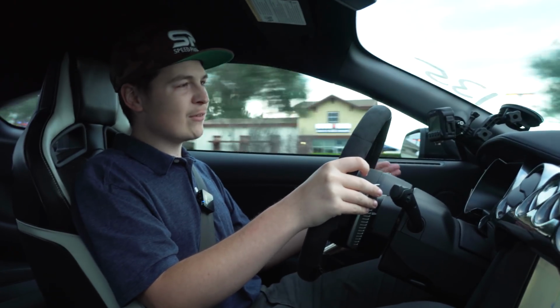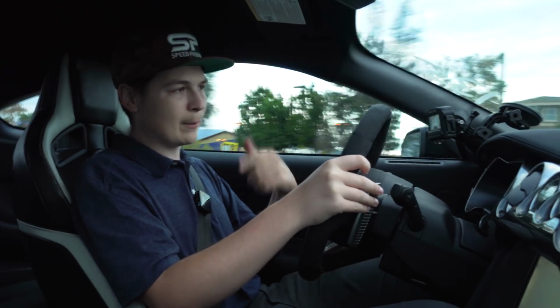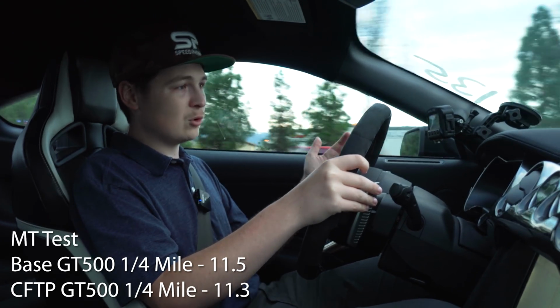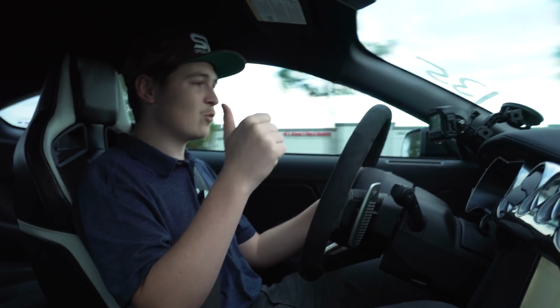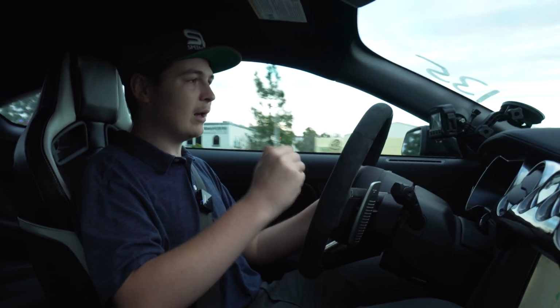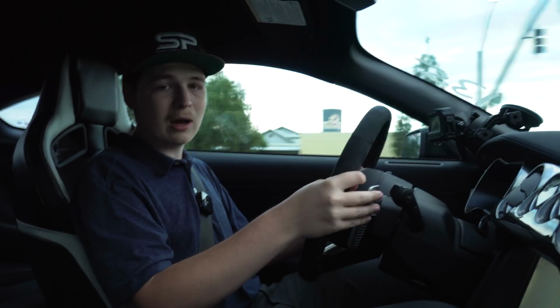I think Car and Driver ran an 11.4 with the base model, or 11.5. I'll post the time on the screen right now. And for the track pack, they were like 0.1, 0.2 seconds faster. Even with Edmunds' recent test when it comes to the track pack versus Red Eye and ZL1, the track pack was the car that beat the Red Eye in the quarter mile on the street.